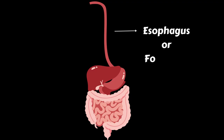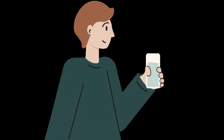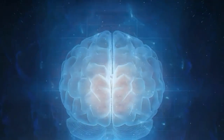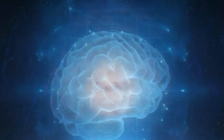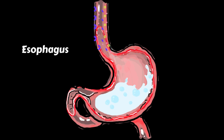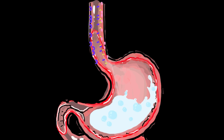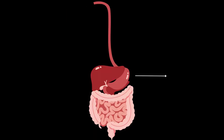The second step of digestion is swallowing. Once you have completed chewing your food, the tongue pushes it. This is called swallowing. Swallowed food then travels through a long pipe called the esophagus, or the food pipe. Once you begin swallowing, the process becomes automatic. Your brain signals the muscles of the esophagus and the process begins. When food reaches the end of your esophagus, a ring-like muscle called the sphincter relaxes and lets the food pass into your stomach. The sphincter usually stays closed to keep what's in your stomach from flowing back into your esophagus.